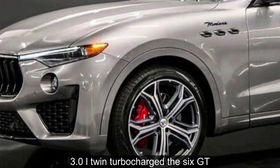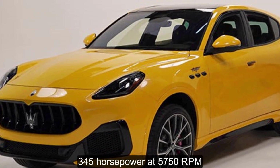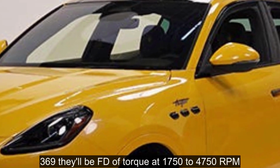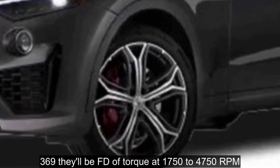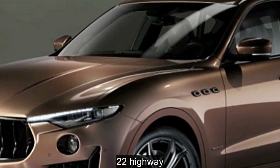3.0-liter twin-turbocharged V6, GT. 345 horsepower at 5,750 RPM. 369 lb-ft of torque at 1,750 to 4,750 RPM. Fuel economy, 18 miles per gallon, 16 city, 22 highway.